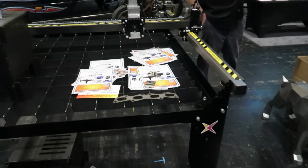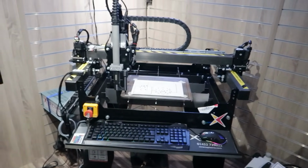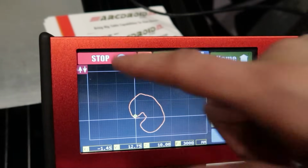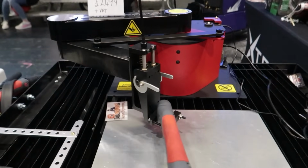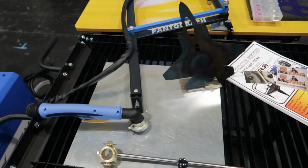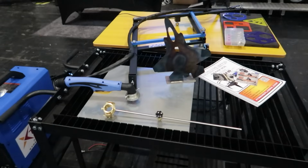So you could go for a 8x4 table right down to a 2-foot square table that he makes himself in-house. Extremely accurate machine. Or you could go for the Arc Droid, which is somewhere in between that, and of course the pantograph, which is the manual machine where you can use it to draw around things and do it manually, and it just holds on to a standard plasma cutter. So really interesting to see that, really interesting to see the guys again.